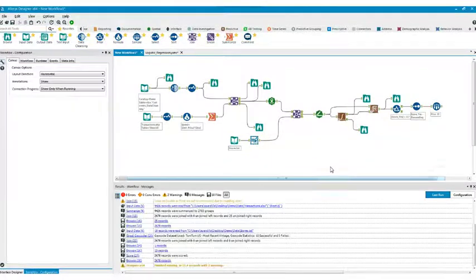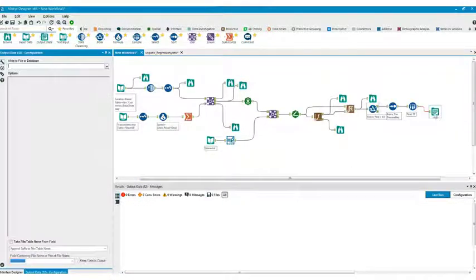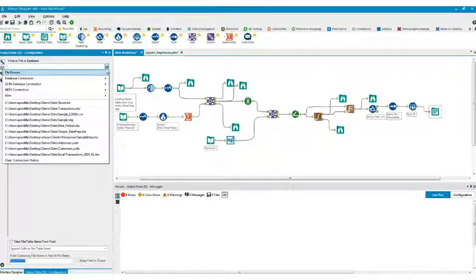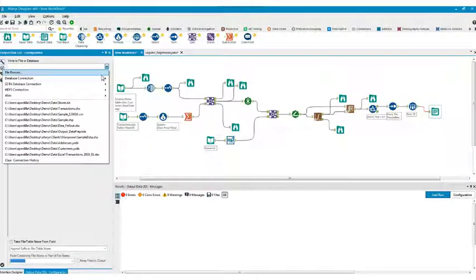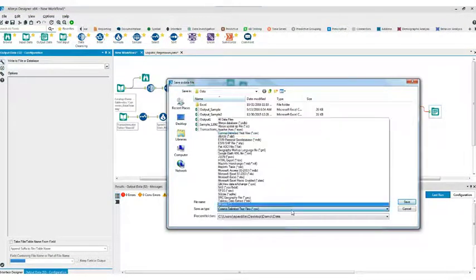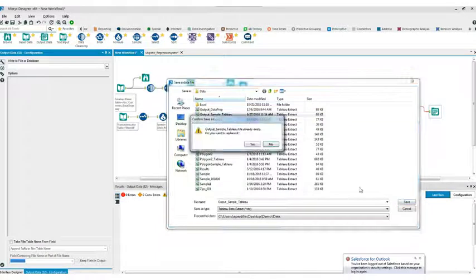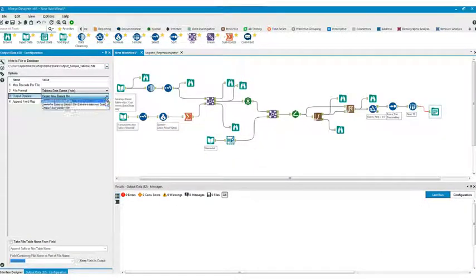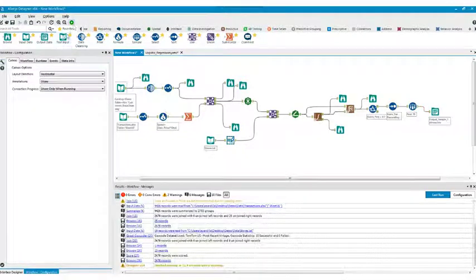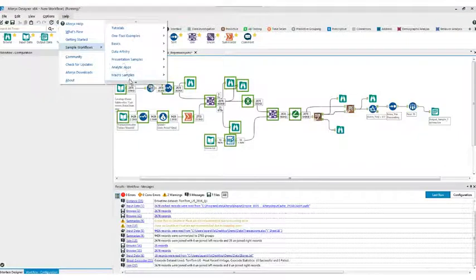Let's output the results, and let's try to visualize it in, for example, Tableau. Tableau is one of our partners here. We can definitely create a TDE file on this. Since I already created that, hit the run button, and while that is running, I am going to open another sample workflow here.